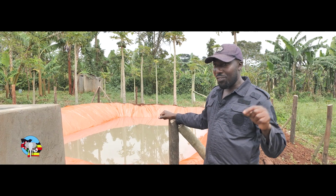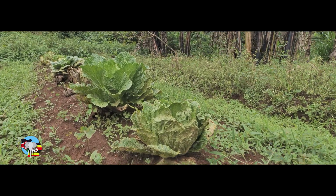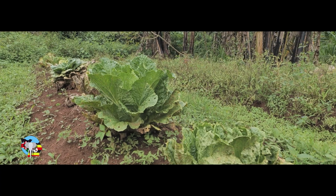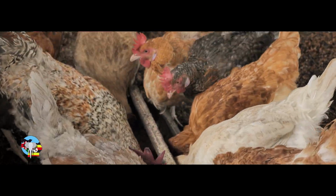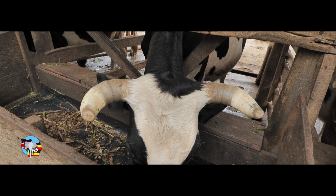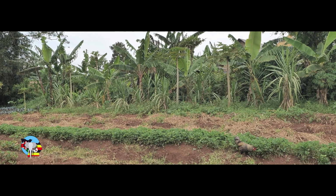The beauty with the integration is, now you've seen the rejects of the Chinese cabbage. Those are rejects. Now those rejects will come to feed the fish. Those same rejects will go to feed the chicken, they'll go to feed the cows. The cow dung will come to feed the garden. Likewise, the poultry waste will come to feed the garden.